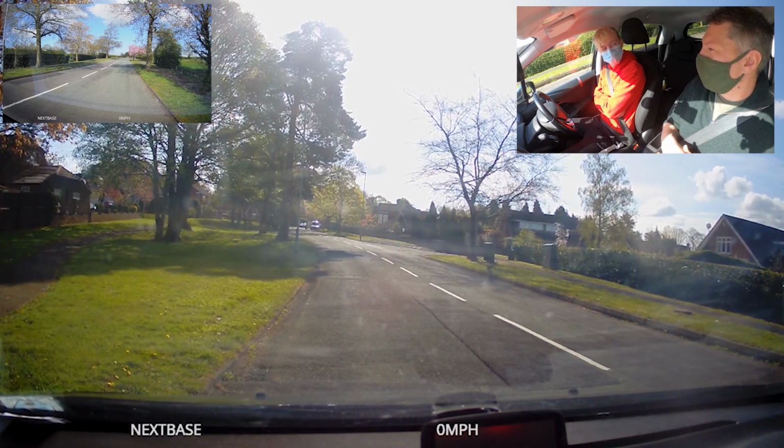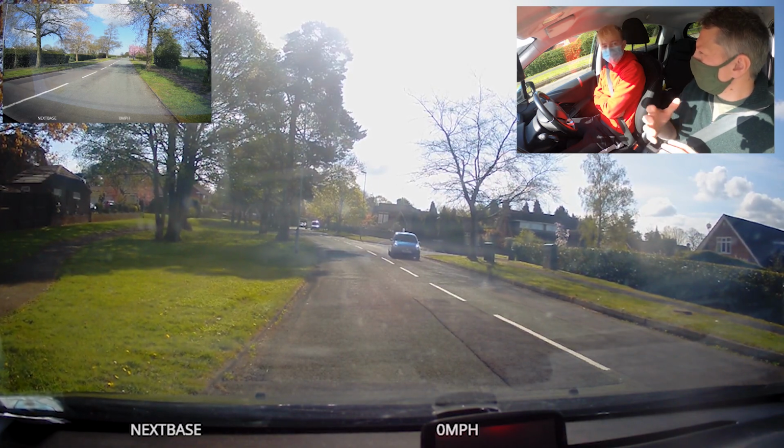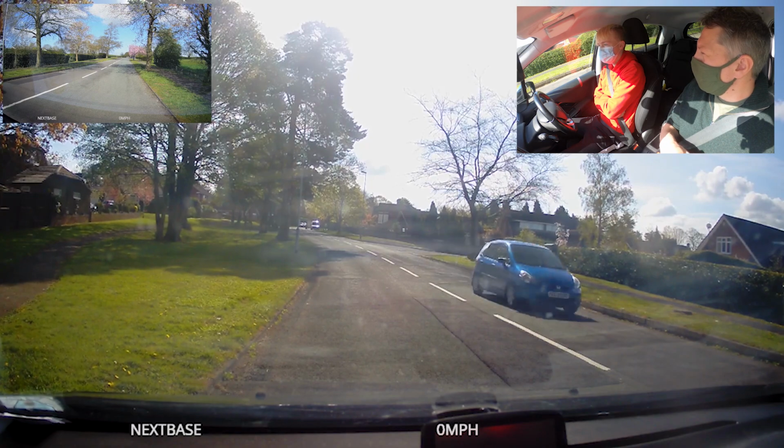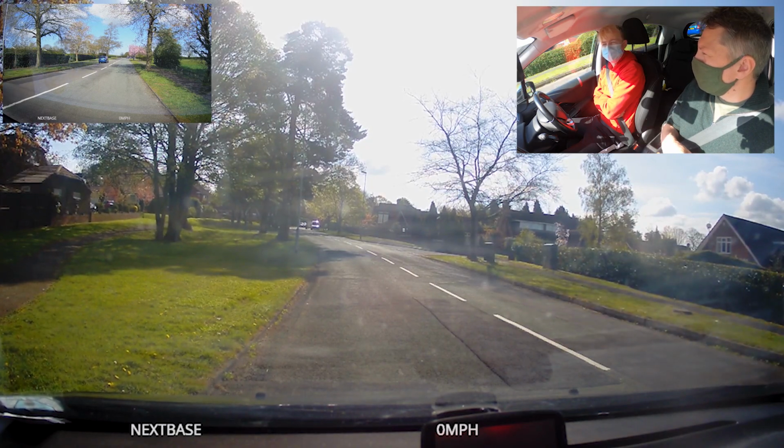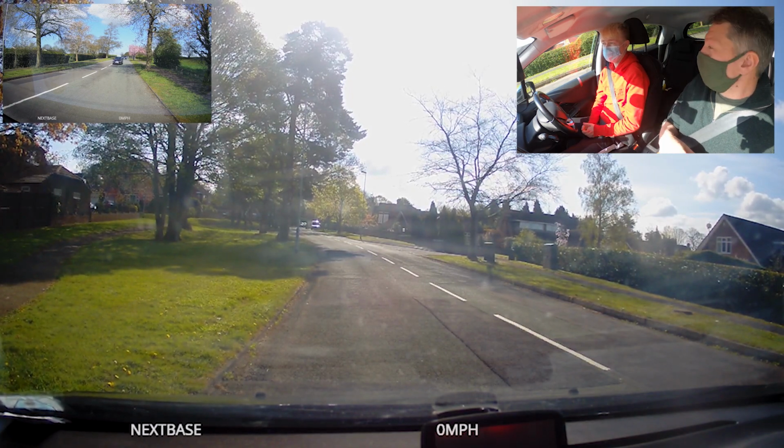I remember on my test I was quite nervous. Don't be nervous, this is a standard procedure. They're looking to make sure you're checking your blind spot, your mirrors, and you're not hitting the curb. Simples. How often are people asked to do an emergency stop? I don't know how often it is, but I'm guessing it's every test. Is it every test? No, it's 1 in 3.